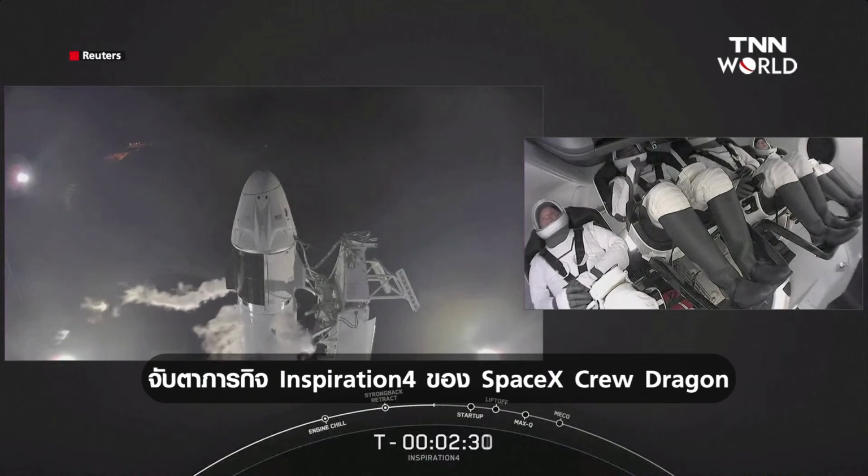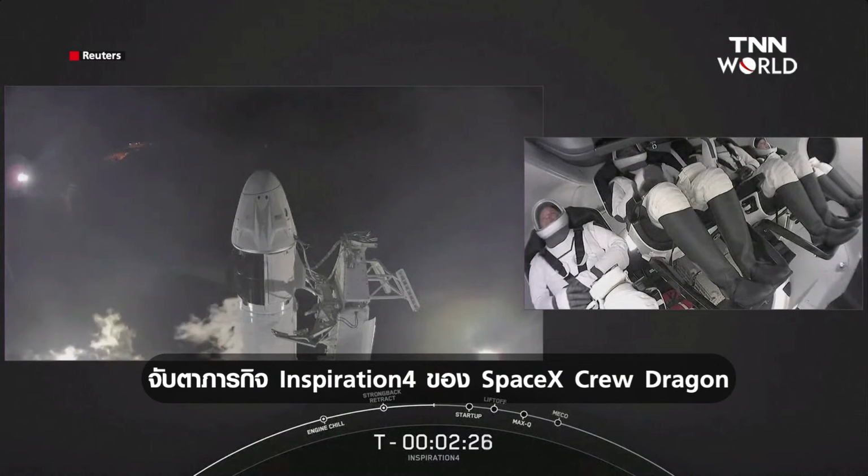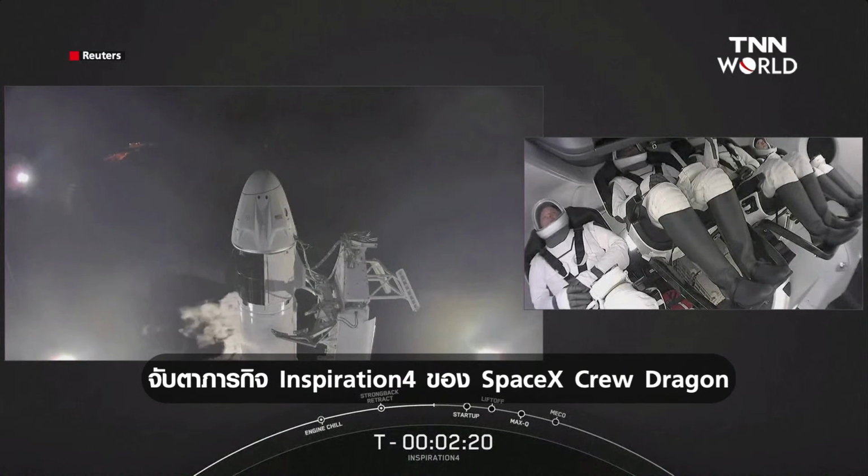As you just heard, the crowd is super excited here at SpaceX headquarters in Hawthorne, California, as we are now under 2.5 minutes until the launch of the Inspiration4 crew. That crew there can be seen on the right-hand side of your screen, buckled in and ready to go.